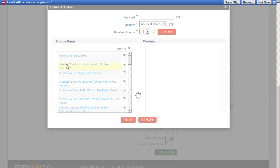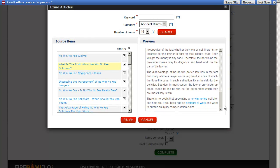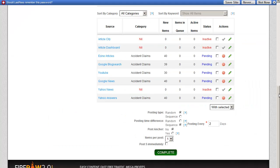Now what we can do as well is click there on this side and it will appear here so we can see what it looks like. You can see it's got links and things, and we can't do anything about those links right now, but we'll do this just quickly to get some content on the site, and I'll tell you what options we've got after that.